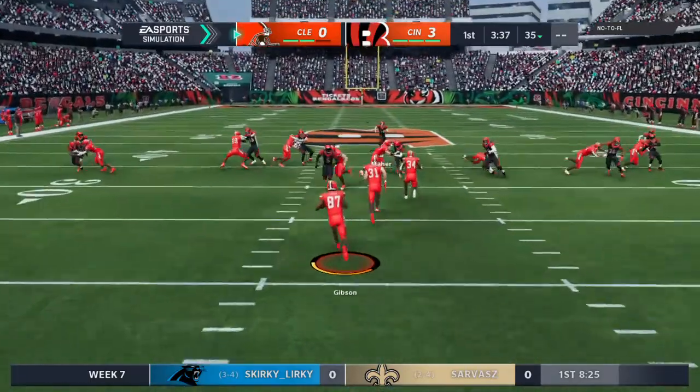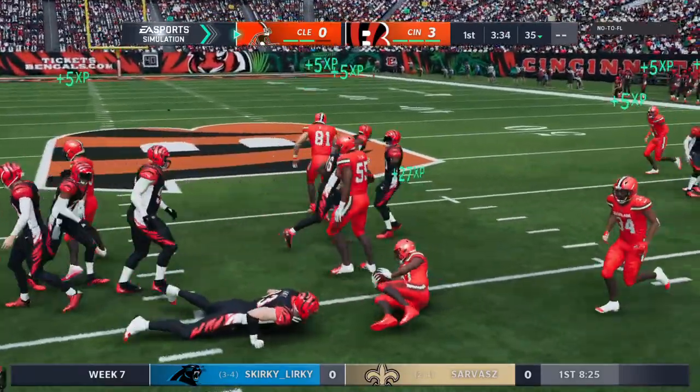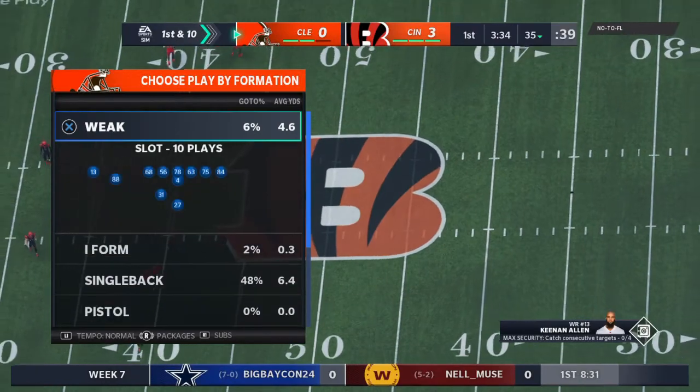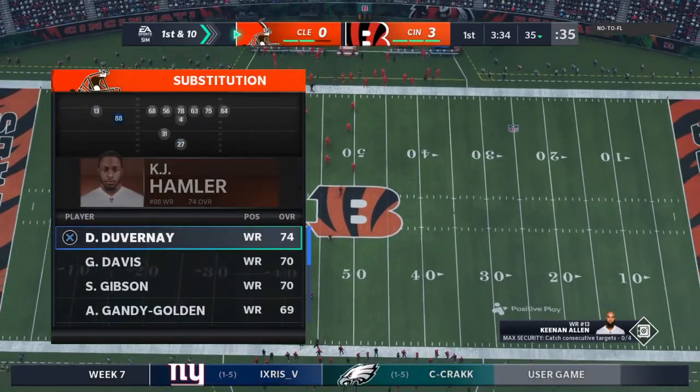This is Gibson. A good-looking return set up here. And good starting field position. He'll get this one all the way up to about the 35-yard line. 35-yard line.